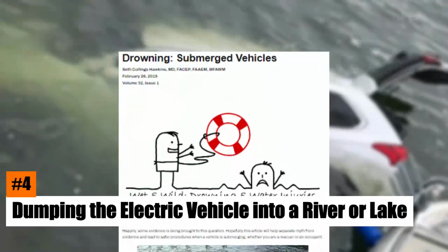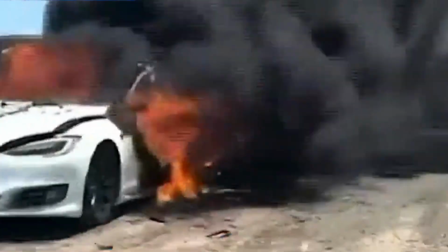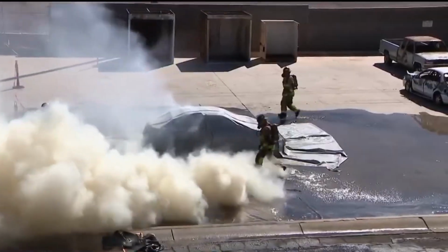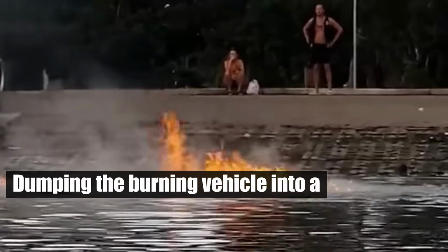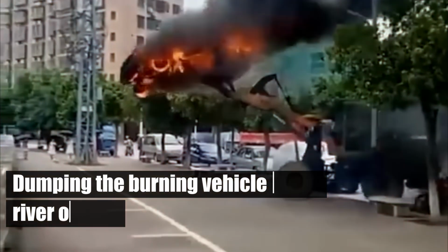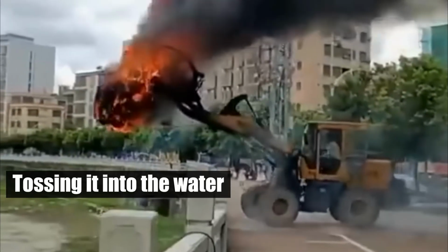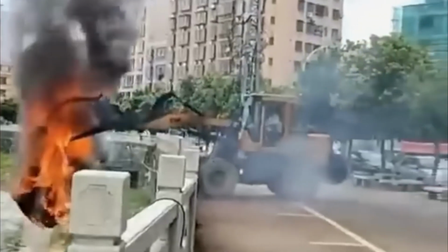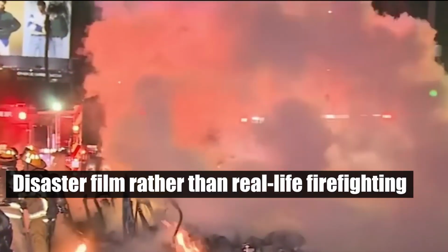Number 4. Dumping the electric vehicle into a river or lake. One of the most extreme methods for handling EV fires is the audacious technique of dumping the burning vehicle into a river or lake. Imagine a claw excavator lifting a flaming car and tossing it into the water, much like dealing with unwanted junk. It sounds like something out of a disaster film rather than real-life firefighting.